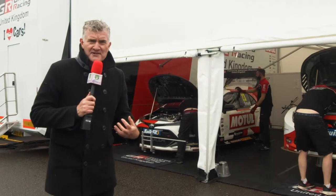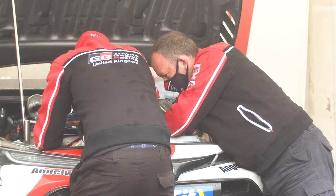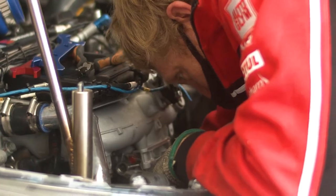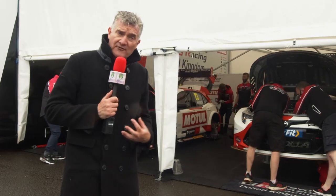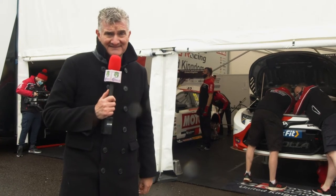So I'm outside at the Toyota Gazoo Racing Garage where they're running two Toyota Corollas, surprise, surprise. They've got two new drivers, but they've got Rory Butcher, and now they're running a second car with Sam Smelt, who are both two of my ex-drivers, so I know them really well. These guys will do well. I think Rory will take a couple of meetings just to get used to the car and the team get used to him. But once he gets into the swing of it, he'll definitely be winning races this year.